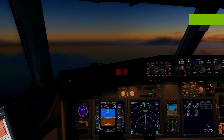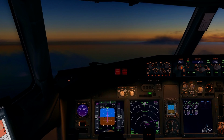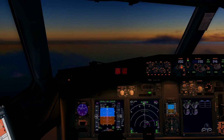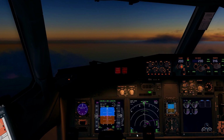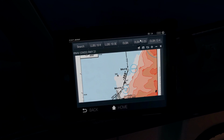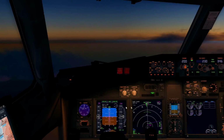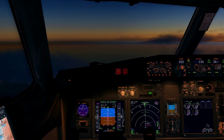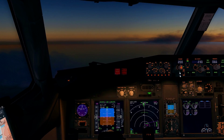Hi guys, welcome to the top of descent as we are ready now to come down. We're passing through 13,005, we are coming at 230, we've got a speed brake open as we're coming down, passing through 13,000, 7,000 above. Once we get down to Alico, we need to be 4,000 above for the Bravo Alpha 416. We're going to be making that right turn now to the 066, which will be set, passing through 12,008.